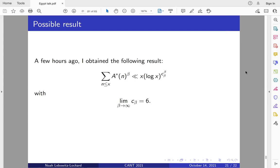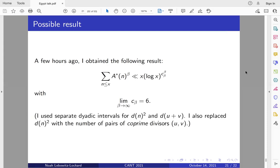So the sum of a star n to the beta is at most x log x to the c sub beta to the beta, where c sub beta approaches 6 as beta goes to infinity. And the two changes I made to that previous argument are as follows. We can use separate dyadic intervals for d of n squared and the maximum value of d of u plus v, because they are distinct quantities.